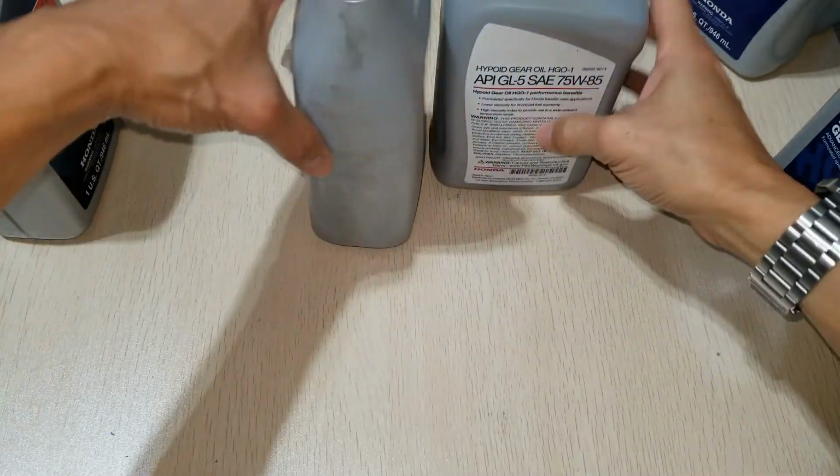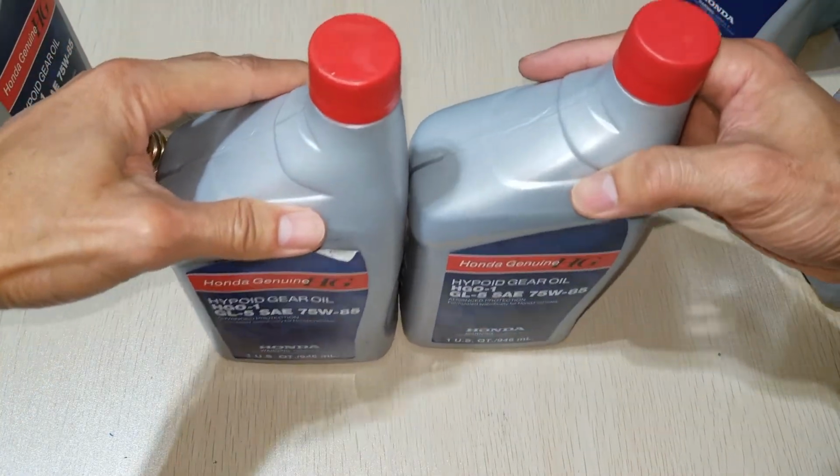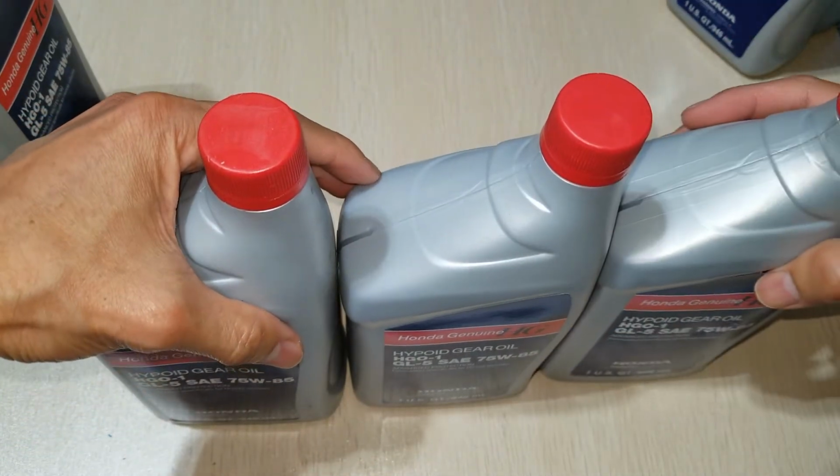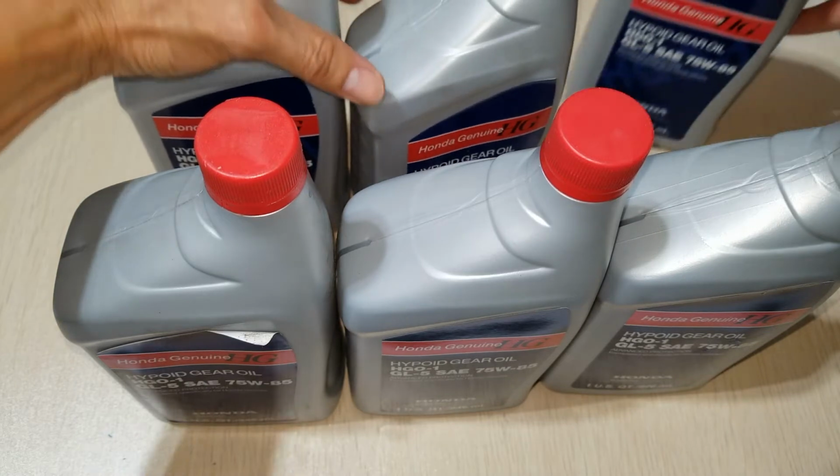So yeah, anyway, just want to show you guys the pretty awesome deal that I got. Some of them, they were selling about 20 something bucks each bottle.